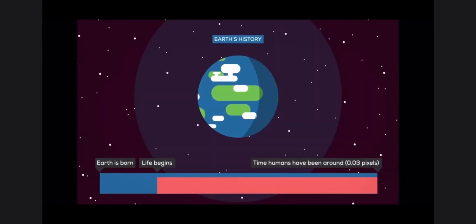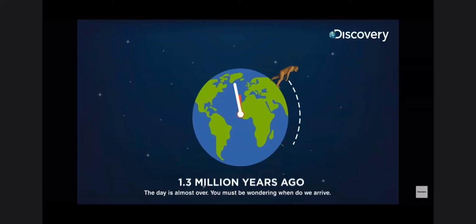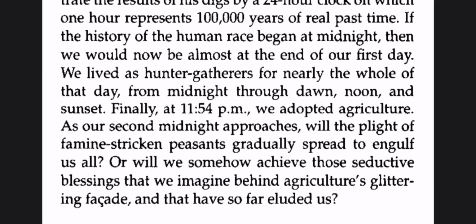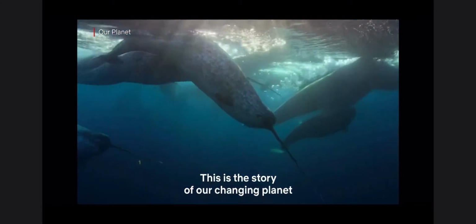Lastly, and most interestingly, Diamond enforces a 24-hour clock metaphor, in which the entirety of human existence takes place within a day, midnight being the downfall of humanity. He claims we lived as hunter-gatherers for nearly the whole of the day, and at 11:54 we adopted agriculture. It's arguable these biodomes could add hours to the intangible clock.